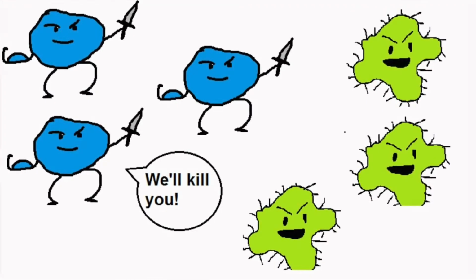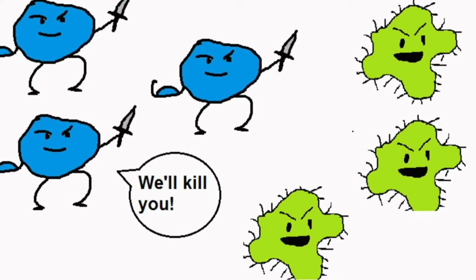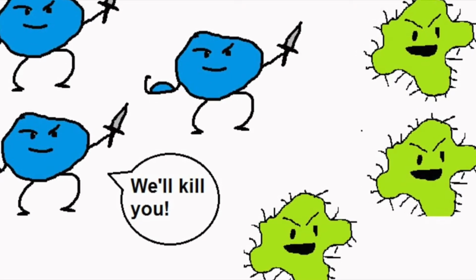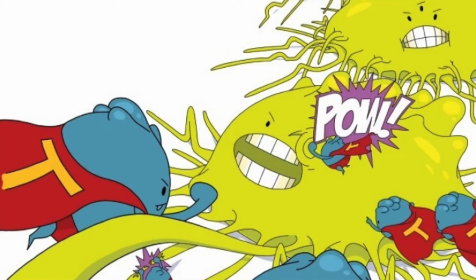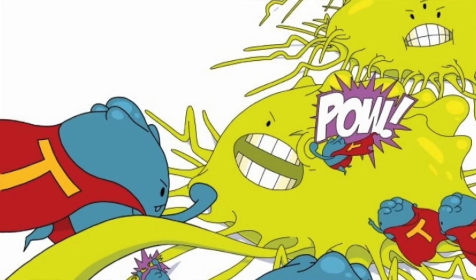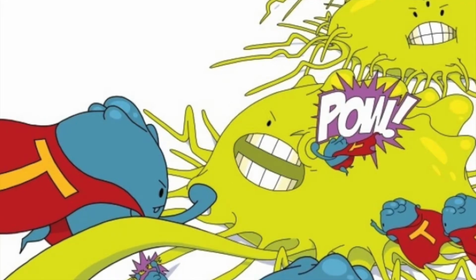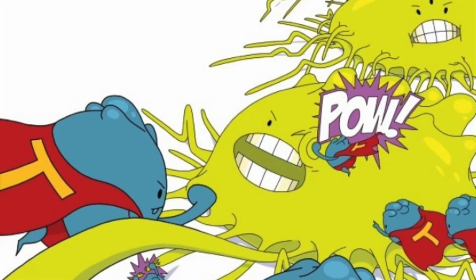Now let's get to the good guys, the immune system and the T cells. They use something called an immune checkpoint to help detect and kill cancer cells. T cells are a type of white blood cell that kill cancer cells and other things that can harm the body. They hunt down any cells that have been infected by bacteria or have become cancerous. They can recognize cancerous cells using their outer layer and antigens.